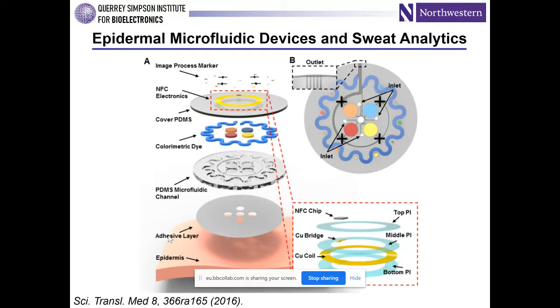And so instead, we and others have been thinking about sweat as a pretty clean class of biofluid compared to saliva, for example, that can be captured non-invasively, unlike blood and interstitial fluid. And thinking about sweat as a relatively underexplored but very important class of biofluid that has a lot of different biochemical content embedded in it that could be exploited to do these kinds of measurements of health status.